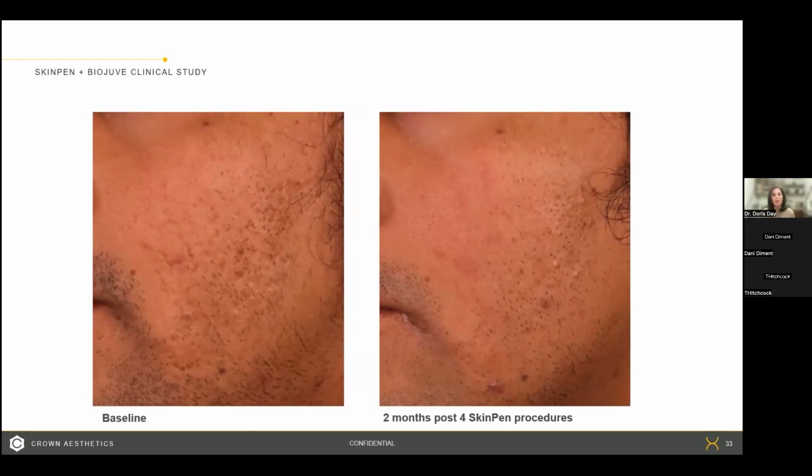The pores are minimized, the skin quality is better. And of course, the acne scars, the erythema, the redness in them is also better. So these are significant changes to see, and it's very encouraging. We do skin pen all the time, but to have a product to use around it that also adds value is what sets us apart.